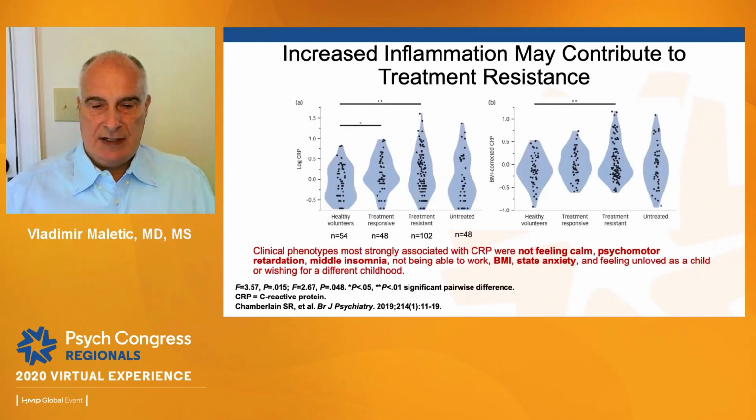And an additional study looking at BMI, but also looking at peripheral inflammatory signaling. There's a very simple way of measuring this by measuring C-reactive protein, especially high-sensitivity C-reactive protein. And what we're finding out is if we correct for BMI, levels of CRP or C-reactive protein are a significant differentiator. In this scenario, healthy volunteers and treatment-responsive patients seem to have similar inflammatory indicators. On the other hand, if they had greater peripheral inflammation, these patients tended to be treatment-resistant. They tended to be similar to untreated patients.